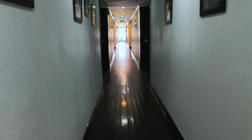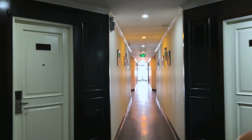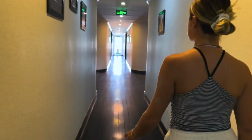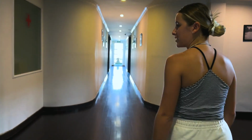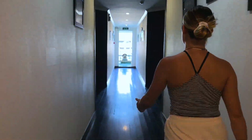So expecting that we would have to walk everywhere. So I feel like these are just rooms. So this is the first floor. I'm not 100% sure if there's going to be any down this way, but like I said, we're going to explore. Okay, so we've got some shared bathrooms.